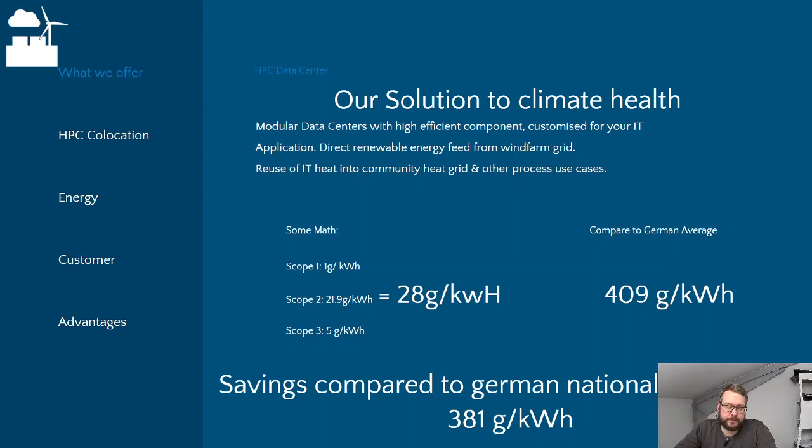Just some numbers. So, a fairly easy and quick evaluation of how our carbon emissions are distributed over the scopes. Scope 1 is fairly small. Scope 2, the energy, is a mixture of wind energy, which is accounted for at 11 grams per kilowatt hour, plus the 5% we have to consume from the grid. So in combination, we face about 22 grams of carbon per kilowatt hour.